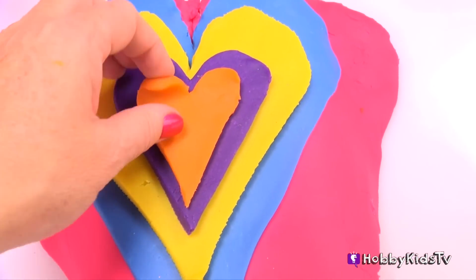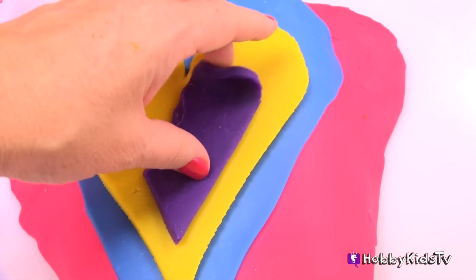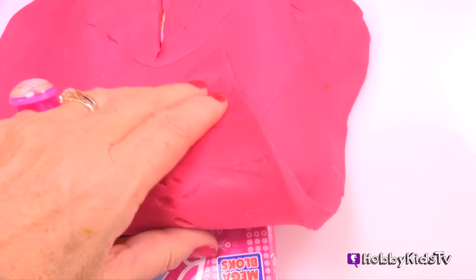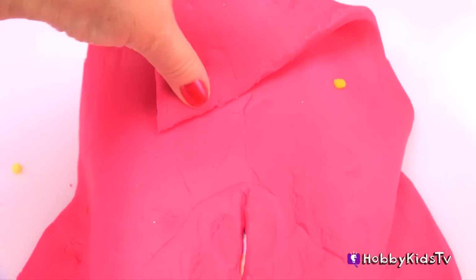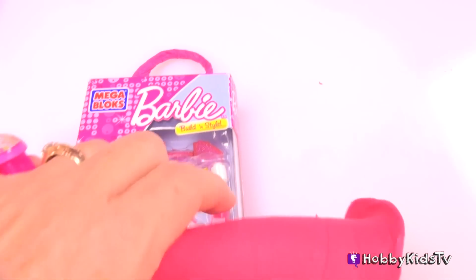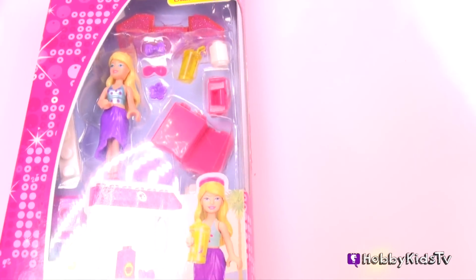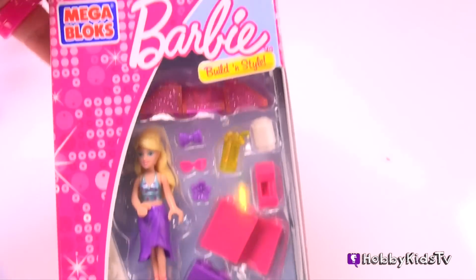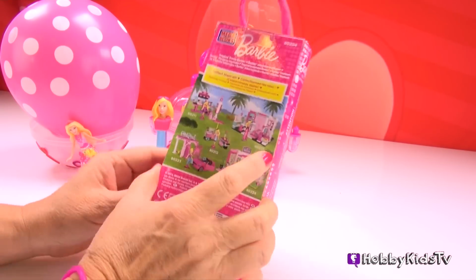Time to open up our Play-Doh heart. See what's underneath. Orange, purple, we have yellow, and blue, and pink. What's underneath? It's Mega Bloks Barbie. Oh, how cute. That is really cute. That was worth waiting for. Let's open it up and put her together. We get to open up Barbie.